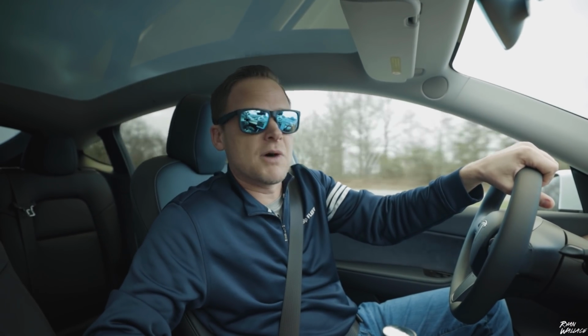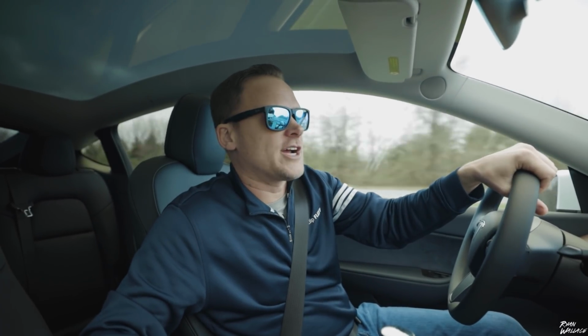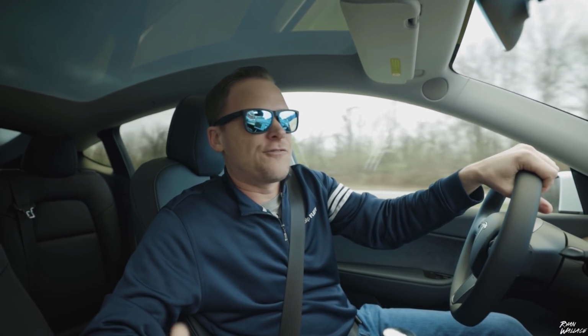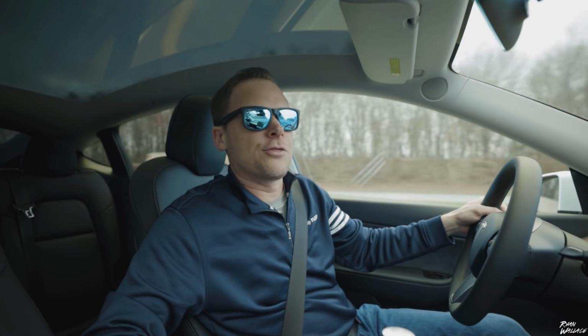It just sounds much more quiet. Now, this is totally subjective, but for me, I historically drove larger SUVs and I preferred sitting higher up. So for me, this feels more comfortable. It feels like a better ride than the Model 3 was.